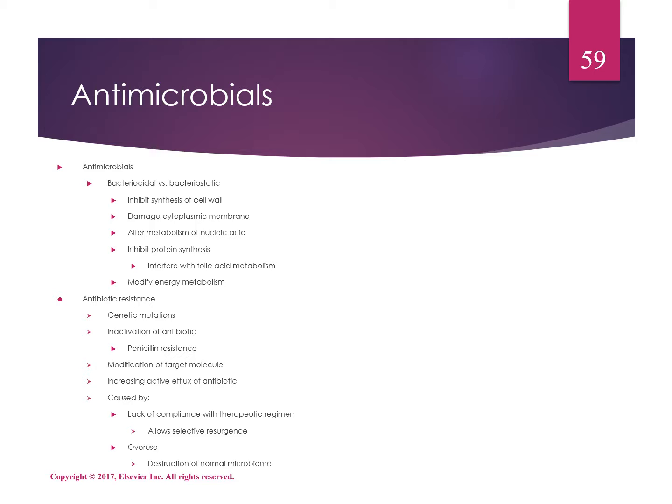So antibiotic resistance is due to genetic mutations. So we've had plasmid exchange or incorporation of free DNA. Two, inactivation of antibiotics, the best example being penicillin resistance, modification of target molecule, increasing active efflux of antibiotics. What has caused antibiotic-resistant microorganisms to appear is lack of compliance with therapeutic regimen. Because they don't finish them, obviously, it allows selective resurgence of the microorganisms, overuse of antibiotics, and destruction of normal flora. And then we have overgrowth.